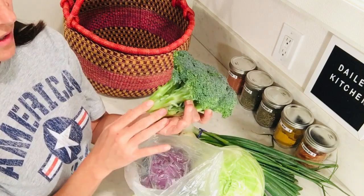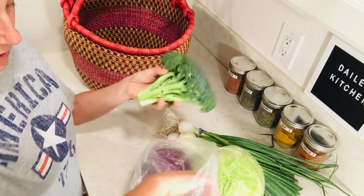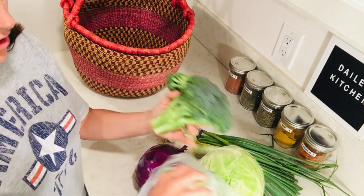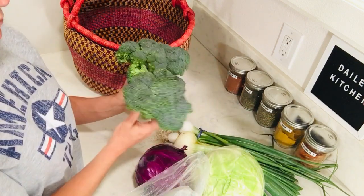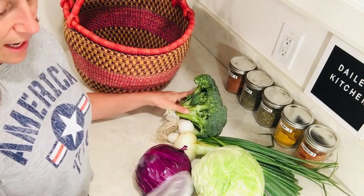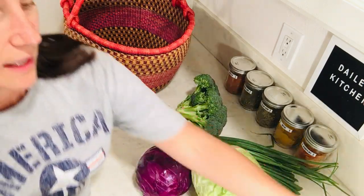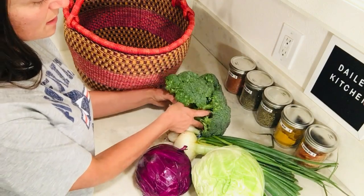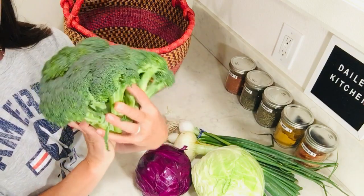And then the stalk is also really good for sauteing as well. So I like to buy a good amount of this broccoli just to have on hand. And then I like to meal prep it all ahead of time so that when the day comes that I'm ready to cook it, it's already ready to go and I don't even have to pull out my knife to chop it up. And let's see, how much was this? I think this was $4 in broccoli, so not too bad.